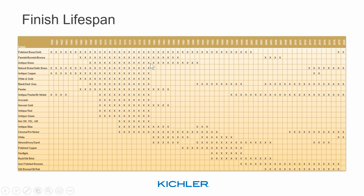Now, the key here is to notice that every finish ends. All of these finishes end. And we are now at a point where a lot of the finishes that have been around for a long period of time in lighting have actually started to disappear, and they're starting to die. Most specifically oil rubbed bronze. We all know that oil rubbed bronze is pretty much at the end of its expected lifespan, and that's being replaced with a number of things.